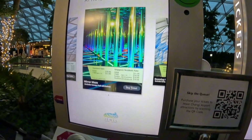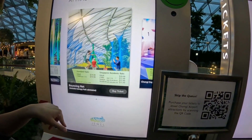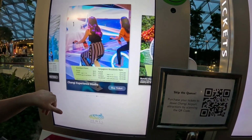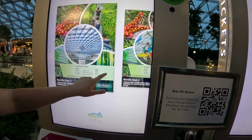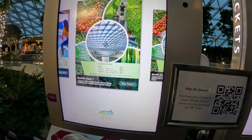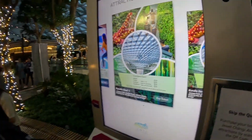Bit fancy, isn't it? Hang on. The mirror maze for an adult, $18.90. It's Singapore dollars, by the way. Bouncing net, $24.90. Experience studio, $25. Or buy a bundle, $39. Canopy park, hedge maze, mirror maze, walking net, canopy bridge. We will be doing none of it. It's a rip off.